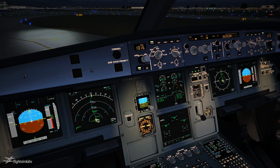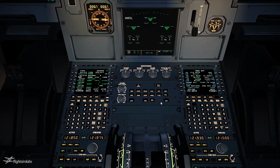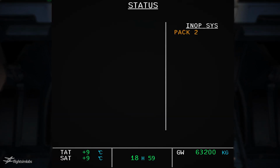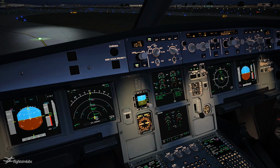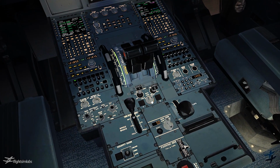Status page. Thanks, Andy. Okay, stop ECAM. Just for one moment, have we got any non-normal checklist, any normal checklist, any carriage checklist, any OBs or any computer resets we can do? Negative, only pack 2, which we have selected off. ECAM actions complete. Let's see if we can get this thing going now. Starting 2.